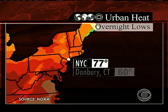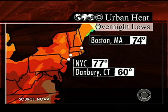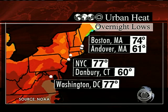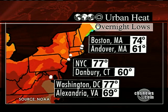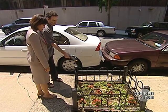In New York, the overnight low was 77 degrees, while an hour away it was a cool 60. Boston was 74, while suburban Andover was 61. Washington, D.C. dipped to 77, while nearby Alexandria dropped to 69. As we talk about vegetation, it just drops dramatically.